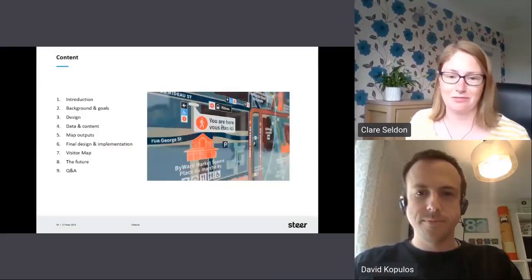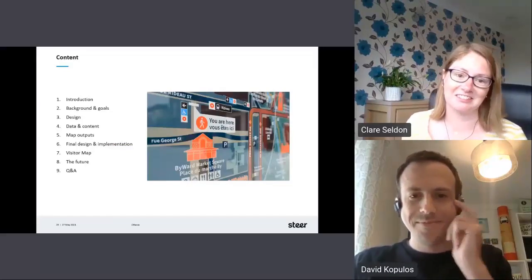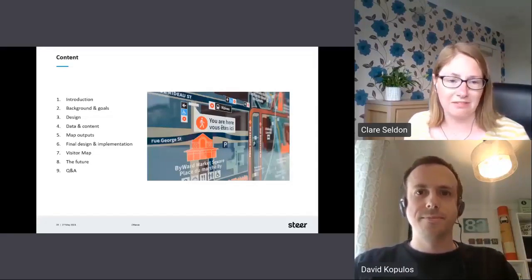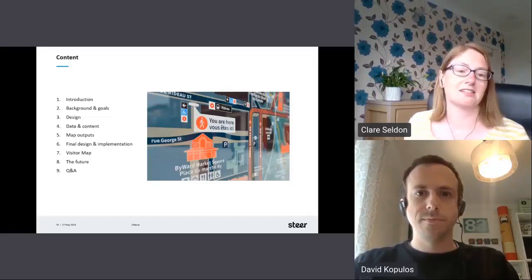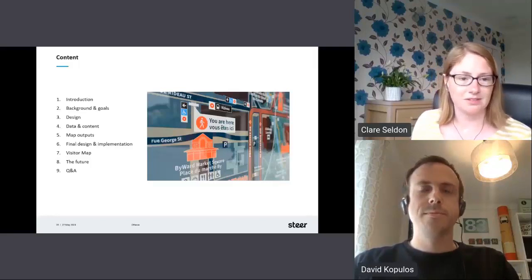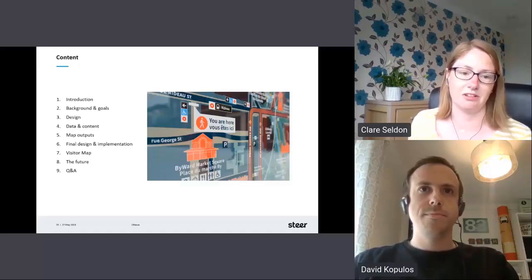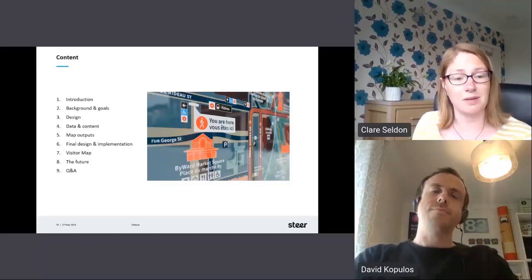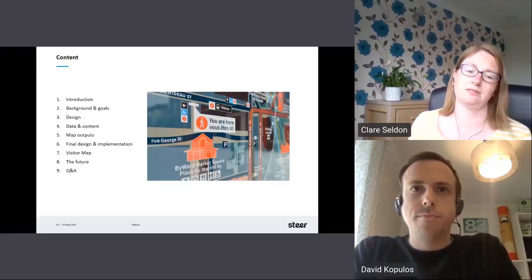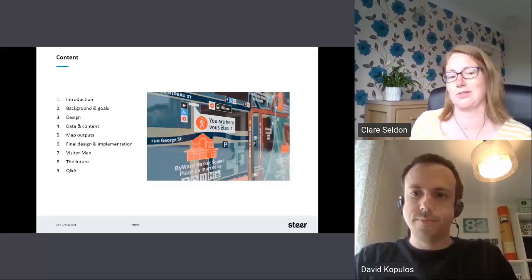Yeah, so now we move on from Toronto over to the UK, and now back over to Canada again. So again, we'll introduce who we are, the background and goals to the Ottawa project, look at the design, the data and content, then look at some of the map outputs of the actual wayfinding design and the final design and implementation, and David's going to be running through those. Then I'll come back and talk a little bit about the visitor map that we've developed from this, and David will talk about the future, and hopefully have a minute for Q&A. If anybody has anything on the last three talks, then I'm happy to answer at the end.